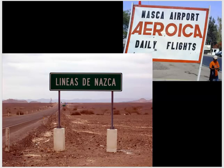You can actually see how dry it looks in the slide that's located at the bottom of the screen right now. I think you can also see, if you were carefully observing, that the name of the culture and the place is actually spelled two different ways. These are both local signs.